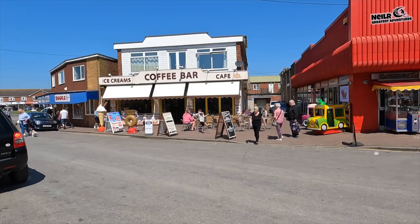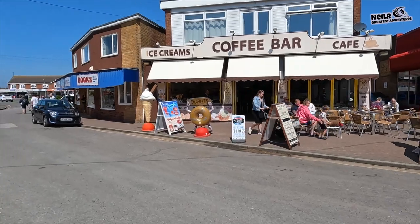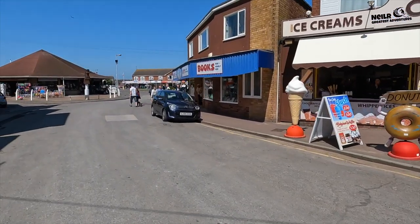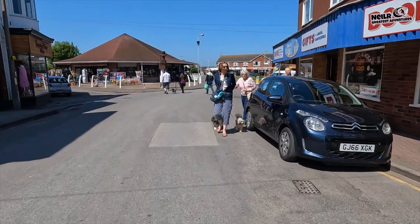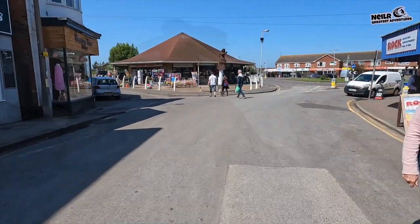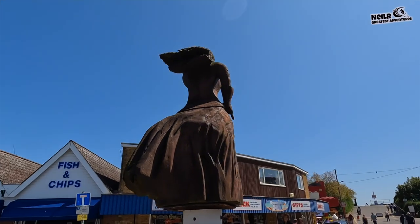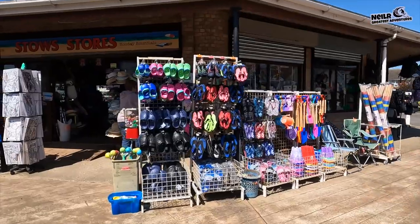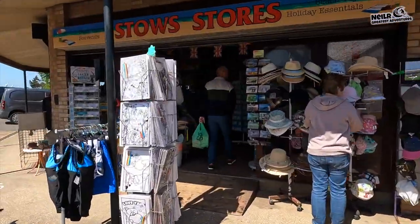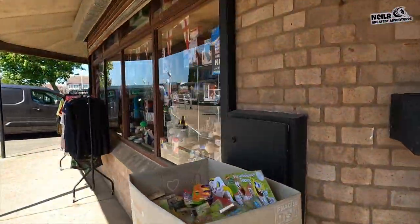Yeah, so today everybody's enjoying the ice creams in the coffee bar and the ice cream parlour there. There's a few more people started to appear since I first got here as well, so it looks like it's going to be a busy day today. You can buy your buckets and spades and your flip-flops and your swimming costumes if you haven't brought one with you, and a towel and your kites, sunglasses, everything.